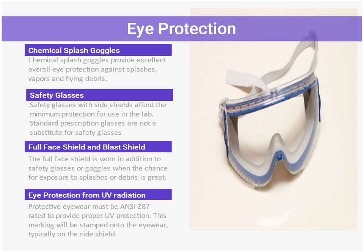The full face shield is worn in addition to safety glasses or goggles when the chance for exposure to splashes or debris is great. And protective eyewear must be ANSI Z87 rated to provide proper UV protection. This marking will be stamped onto the eyewear, typically on the side shield.